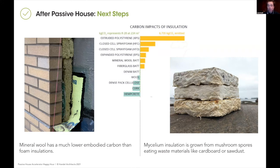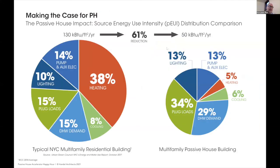And then of course, we're all looking forward to the day when we can grow our own insulation with mycelium. Hopefully that'll be in all our projects one of these days. And so here we are, a robust facade and efficient and balanced heating and cooling with energy recovery. And what we've just done is reduce the energy use in our building from 130 EUI, that's based on a 2018 New York City standard, down to about 38 to 50 EUI, depending upon your density.